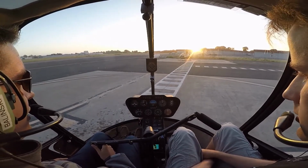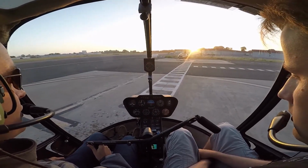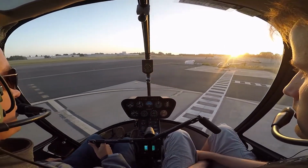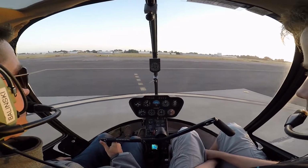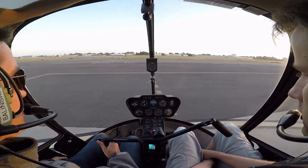So before I take off the ground, I'm going to just stop any movement, so that way I can come up straight. I'm going to watch my power. Today's power is going to be about 23.5 for our hover, and since this is a Beta, it's going to be our max continuous at 20 degrees.